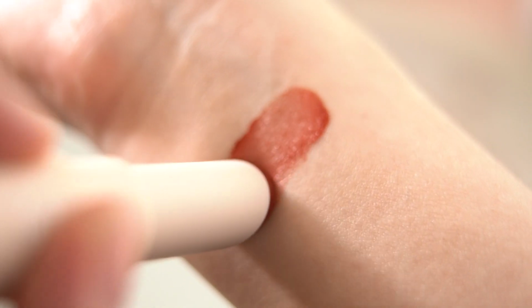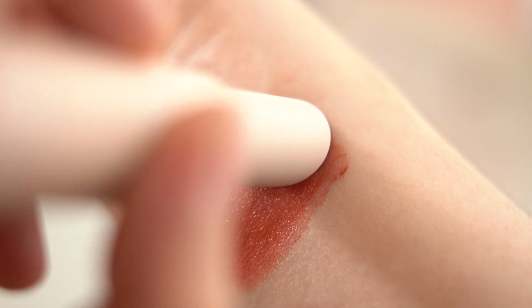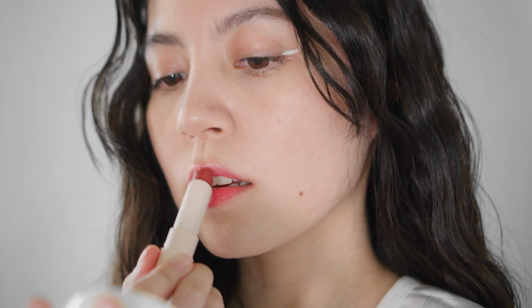First, on the more opaque formulation, we have Off Duty, which is the more pigmented sister of Cozy. These opaque formulations definitely are more striking and solid in color at first swipe. Despite being more opaque, the formulation is still very much weightless and not tacky at all on the lips.